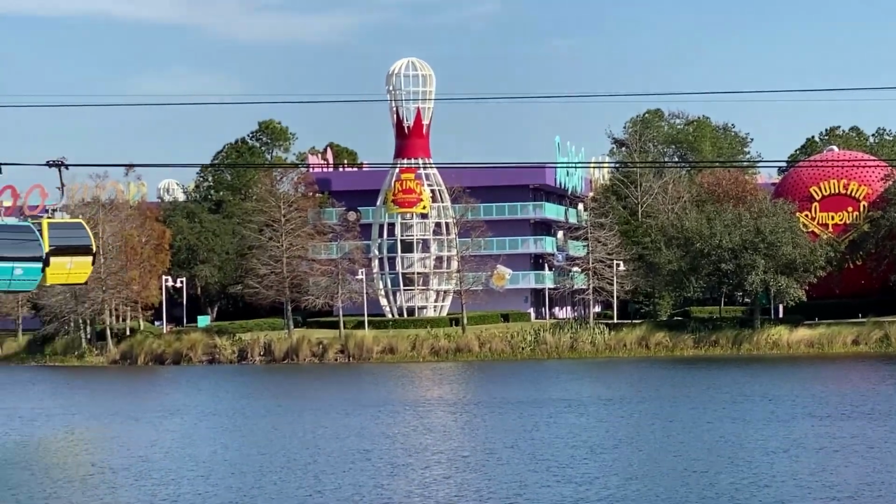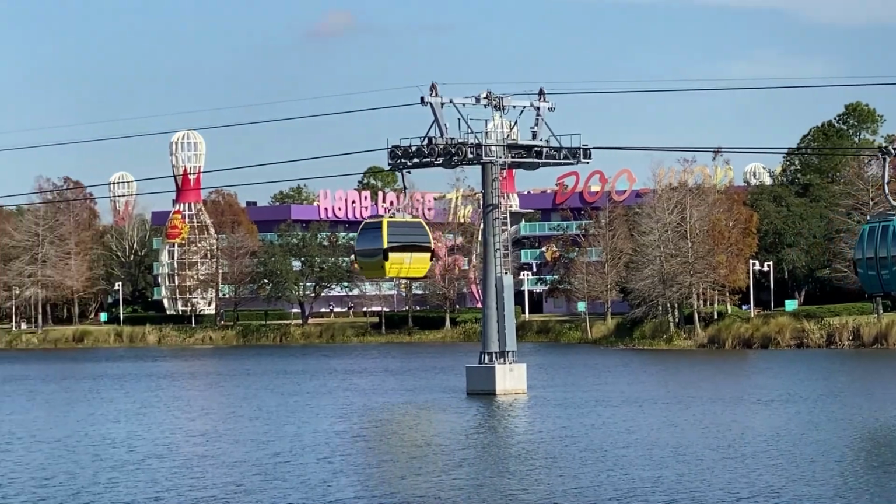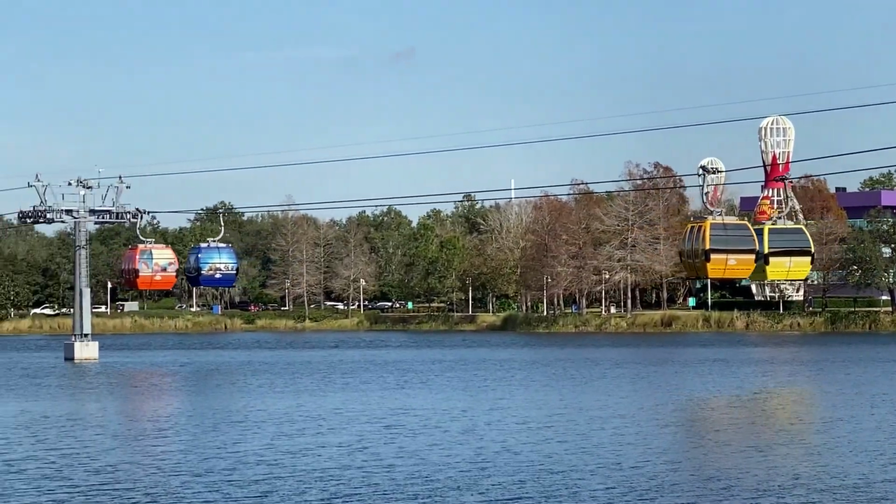Arrive back at our resort. And there's the Skyliner we just got off of. Going across the lake. What a view.